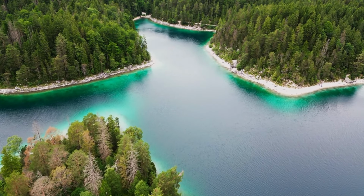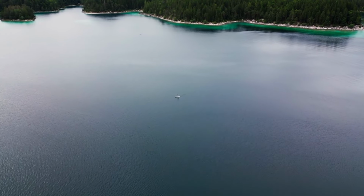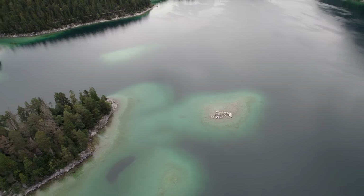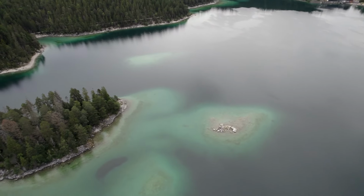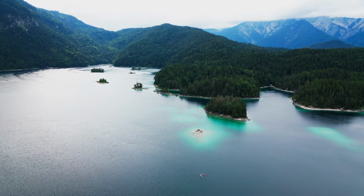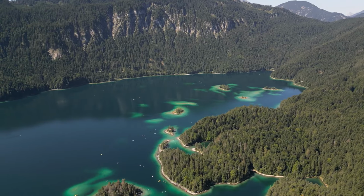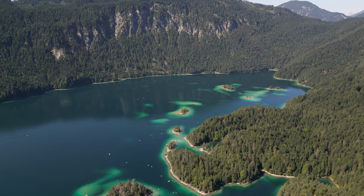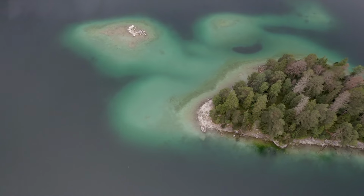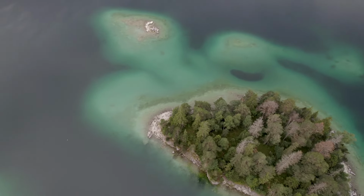First and foremost is the lake's source. Eibsee is primarily fed by underground springs, which provide a constant supply of pure, filtered water. Unlike lakes fed by rivers or streams that can carry sediment, these springs deliver water that's already crystal clear. The lake's alpine location also plays a crucial role. The surrounding limestone mountains act as a natural filter, further purifying the water as it seeps through the rock. This geological filtration process removes impurities and minerals that might otherwise cloud the water.